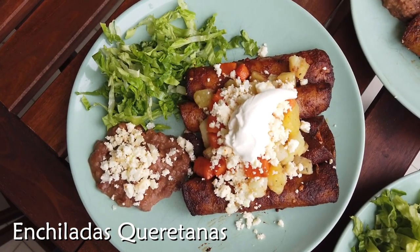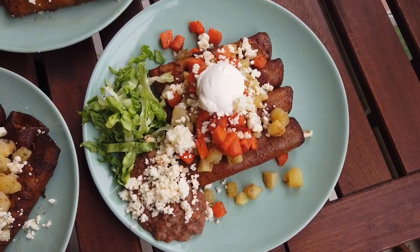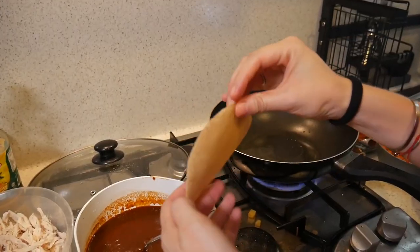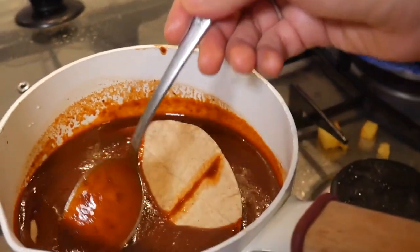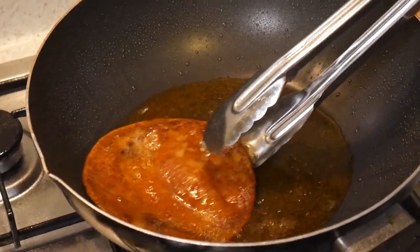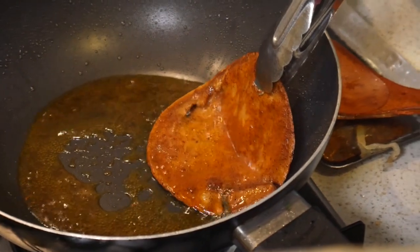Yeah, so we're gonna have enchiladas, a very traditional dish in Mexico. And this specific type is from Queretaro, where we are from. Basically, it's corn tortillas fried in chili. That's the difference, because usually enchiladas come with a rolled tortilla and then you put the salsa on top. In this case, it's fried together with the salsa.